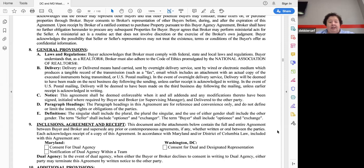Okay, delivery. Delivery or delivered means hand carried, sent by overnight delivery services, sent by wire or electronic medium which produces a tangible record of transmission, such as a fax. When I see that, I always laugh. Hardly anyone faxes anymore. Email, which includes an attachment with an actual copy of the executed instrument being transmitted, or U.S. postal mailing. In the event of overnight delivery service, delivery will be deemed to have been made on the next business day following the sending, unless earlier receipt is acknowledged in writing. In the event of U.S. postal mailing, delivery will be deemed to have been made on the third business day following the mailing, unless earlier receipt is acknowledged in writing.